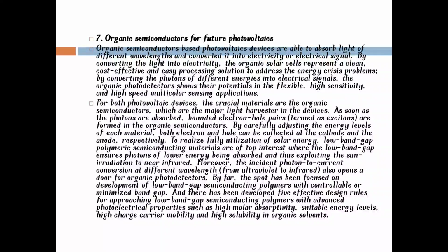Organic semiconductor-based photovoltaic devices are able to absorb light of different wavelengths and convert it into electricity or electrical signals. By converting light into electricity, organic solar cells represent a clean, cost-effective, and easily processed solution to address the energy crisis. By converting photons of different energies into electrical signals, the organic photodetector shows potential in flexible, high sensitivity, and high speed multicolor sensing applications.